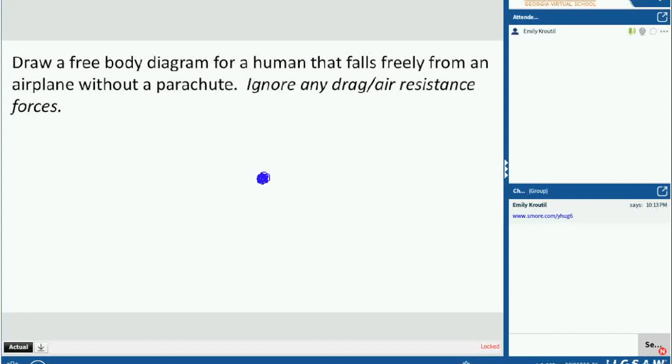So here are some free body diagrams with different people or different animals. For example, this is for a human that falls from an airplane without a parachute, but you could have a dog that falls freely from an airplane without a parachute. The free body diagram will look the same because the human or the dog is just this ball. This is the thing that we're drawing the forces acting on. In this one, we're ignoring drag and air resistance, and since it's falling freely, it's just in free fall.